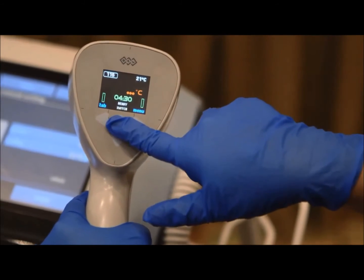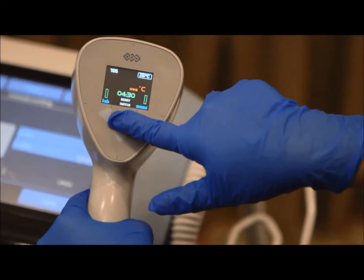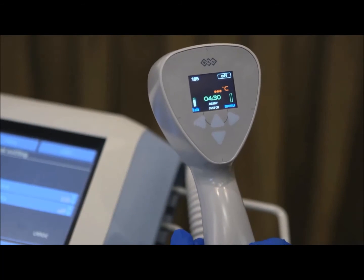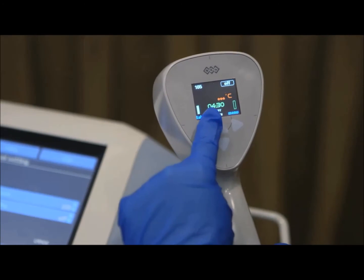To change cooling, press the left arrow, and you will see the cooling setting illuminated. Now use the up and down arrows to adjust cooling. To change watts, press the left arrow again, and you will now see the watts illuminated. Use the up and down arrow to adjust.